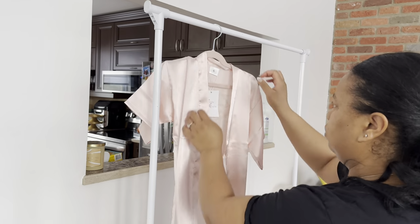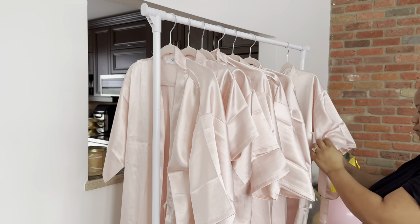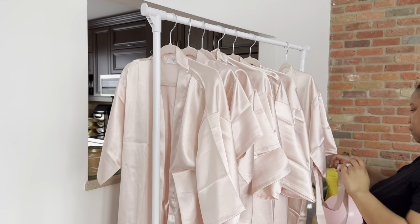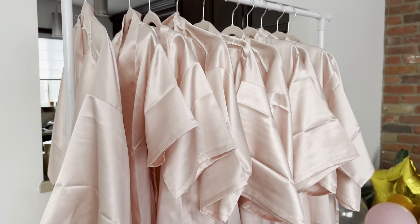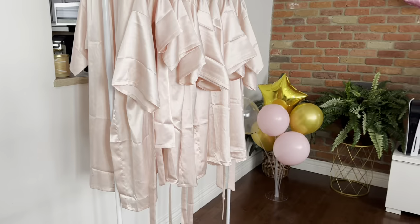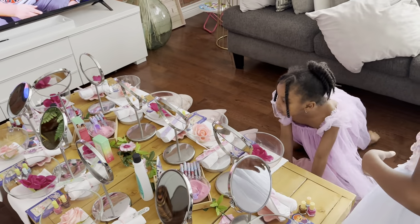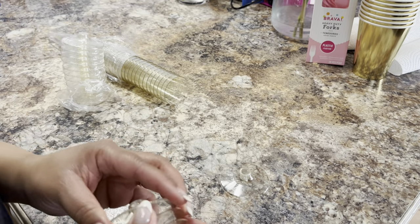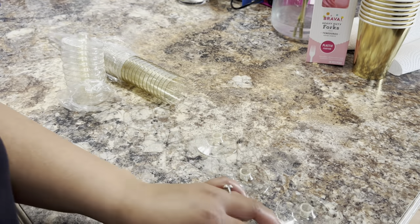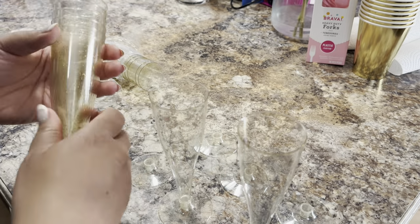Yep, so I'm just hanging them up on the hangers, placing them. I love our robes. If there's one thing you buy from our shop, get these robes. They're super cute. Here I'm just setting up the drink station. I thought it would be a really cute idea to have a signature mocktail at the party.